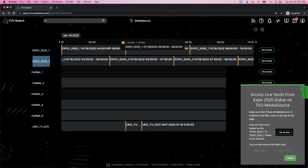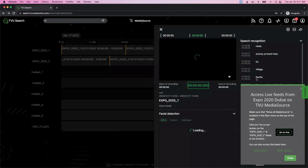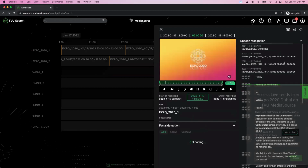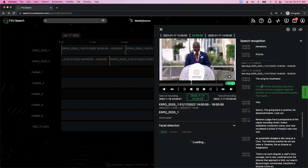And so this is basically a timeline of the recording of those feeds. And if you go back in time, you can see all the different dates that they've been recorded. And right now, they're parsed out in 2-hour chunks. So you can click on any of these and then it takes you to that specific time period. And you can see on the right-hand side here, we have our speech recognition transcript. And this is being generated by AI in real time.